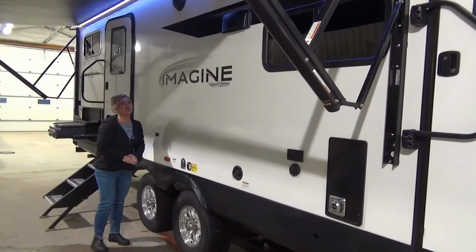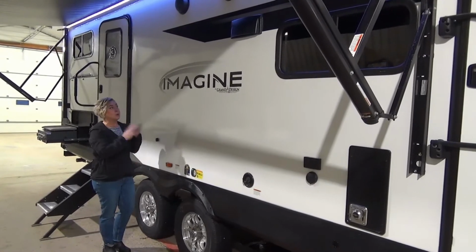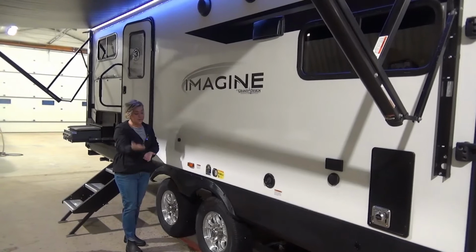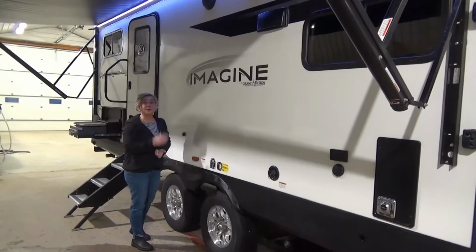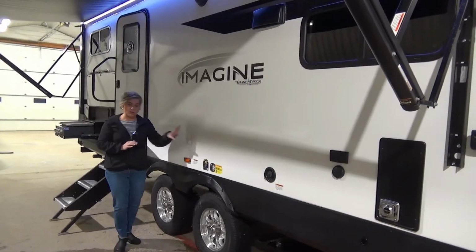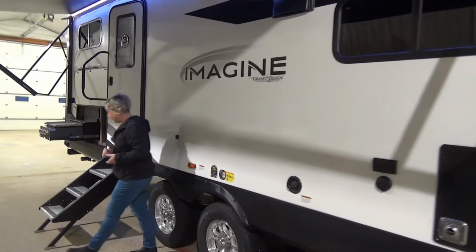Grand Design also has one of the best and most comprehensive warranties in the industry. We're going to start right here. Decals are 5 years, tires are 5 years, axles are 5 years. Roof membrane is 15 years, and the structure on the trailer, 3 years, running components, one. We're going to keep going down the side here.